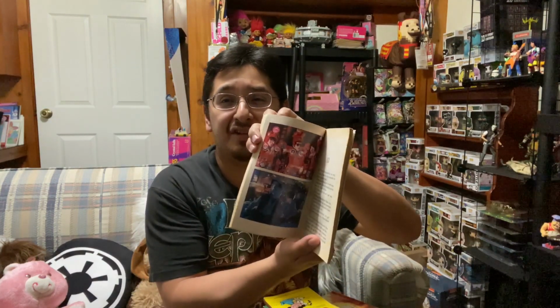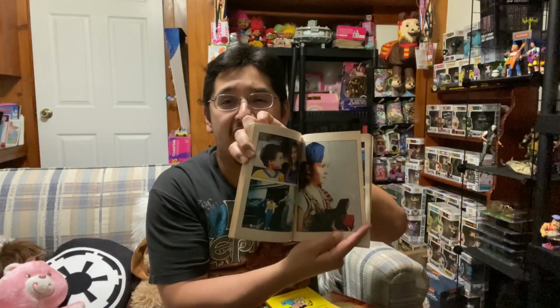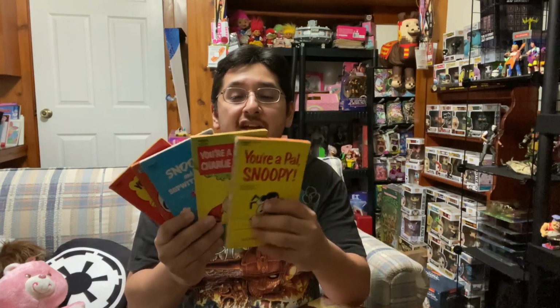We got pictures here in the front, or in the middle I should say, from the movie. Fred Savage, Howie Mandel as Maurice the monster, right? And then these I just recently picked up on a hunt we did today. This whole bunch of Snoopy books right here. These are cool. I used to check these out in the library growing up.